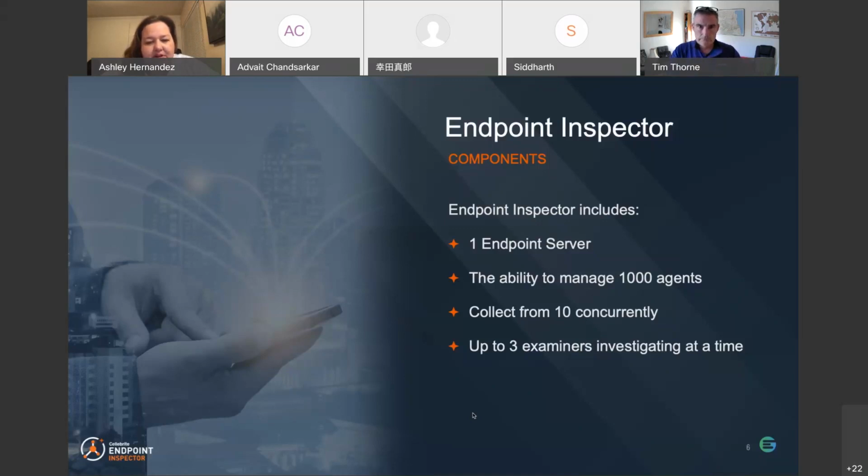Any questions on what's included in the package of what's provided to the customers? All right. So then that is the end of what is in the general sales deck.